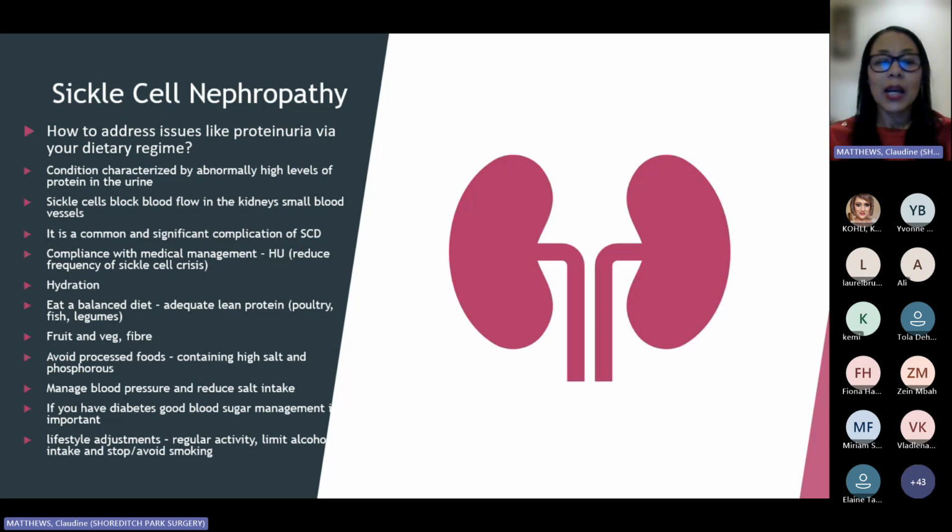That's really important. So if you are suffering from sickle cell nephropathy, you need to check and monitor your blood pressure. And if it's high, obviously that needs to be managed to reduce the stress that's placed on the kidneys. If you have diabetes as well as living with sickle cell, you want to ensure that you have very good blood glucose control, because again, high blood sugar can also affect how well the kidneys work.